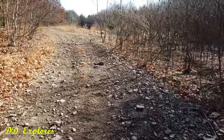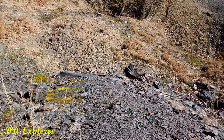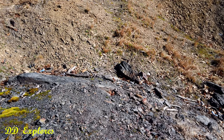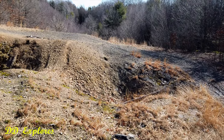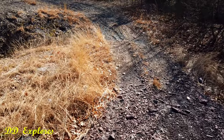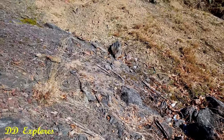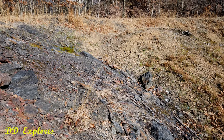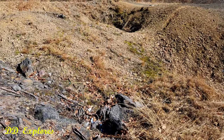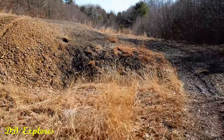What do you think? I see smoke coming out of the ground over here. Just little wisps. I don't know if you can see it. There's a little hole there. There's smoke over there too. I don't know if you can see that or not. Just little wisps. And these holes. Last time I was here, there were only two holes. Now there's three. We're sinking in. Caving in.